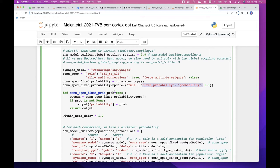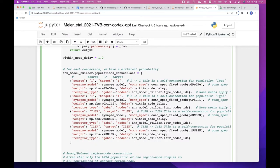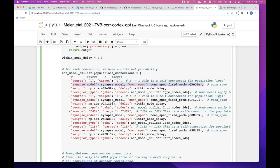So nothing happens when you multiply it with one, but you could play with it and scale one population up and one down and so on. So lots of things you could change here and play with. And then we have the rule of all-to-all connectivity, which will allow connection from all neurons in the one population to all neurons in the other population. There we also just followed the lead of the previous paper. And then we have these probabilities that will come in, which are also optimized.